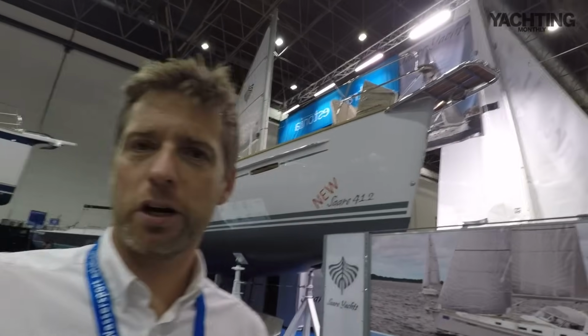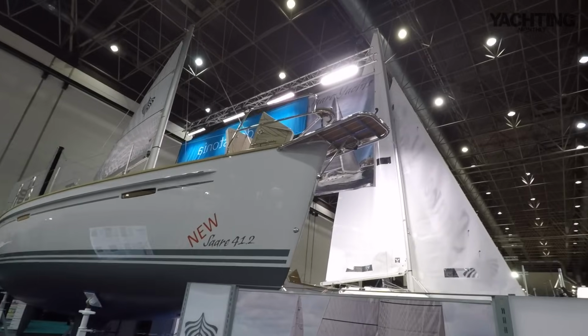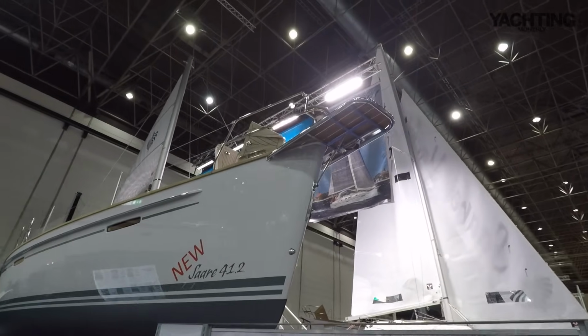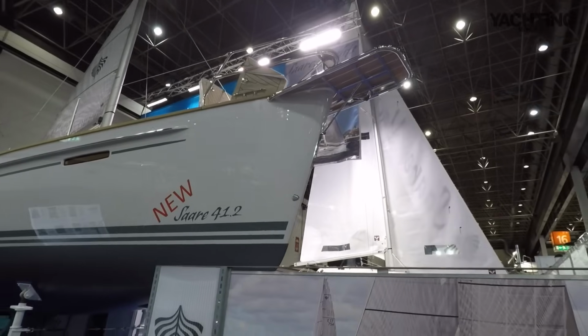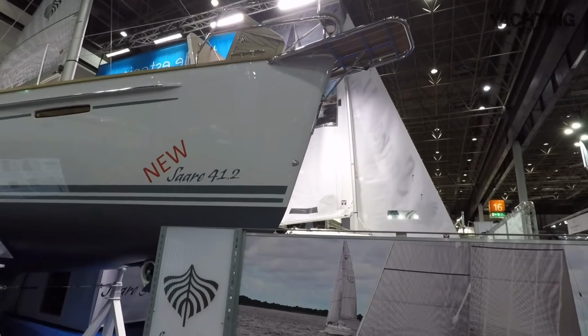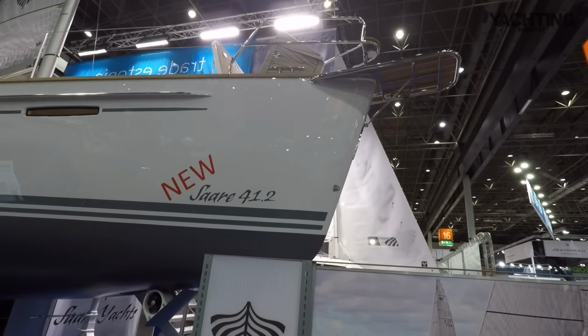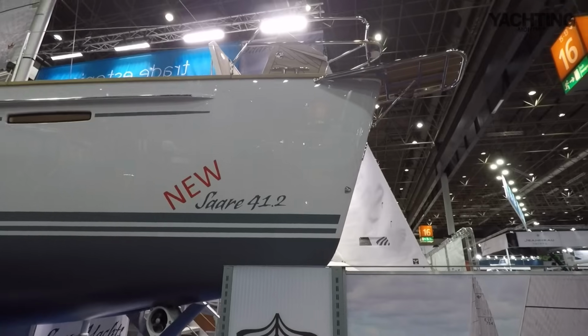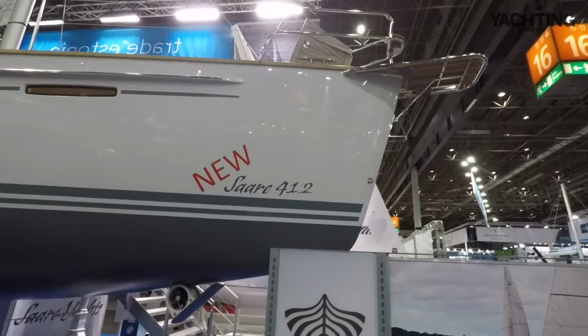Now let's have a look at the hull, starting with the bowsprit. And here you can see you've got a large platform bowsprit. We'll have a look at that on deck. And there's a ladder that folds down. And that's really useful if you're mooring bows to, or you're mooring to a rock in the Baltic, which is where this boat comes from. And you can also set a Jenica from the end of that bowsprit as well.